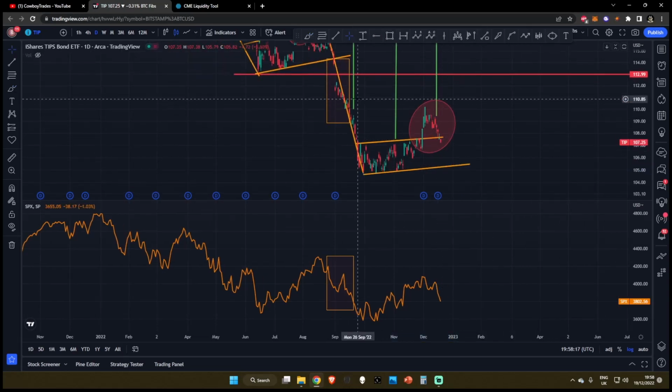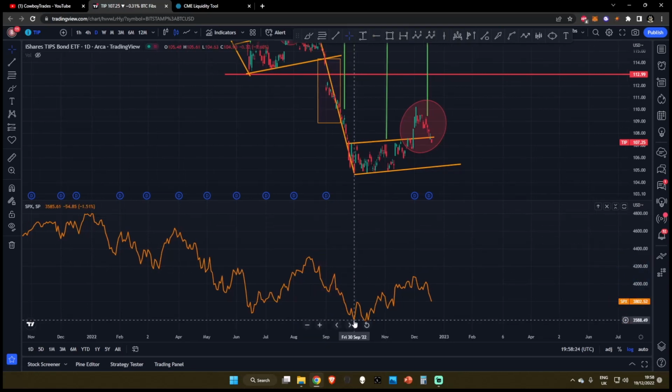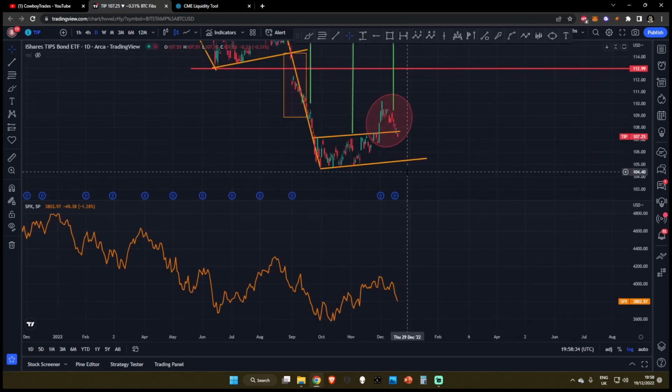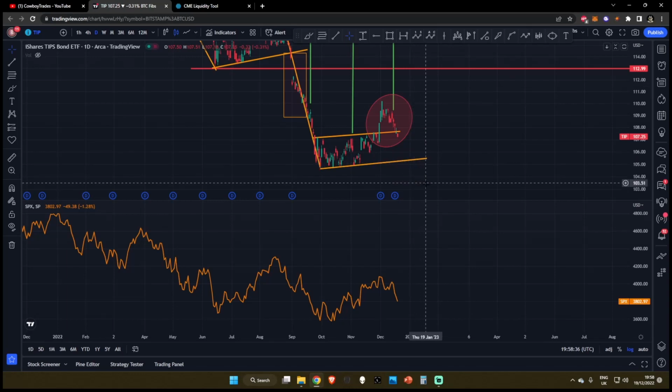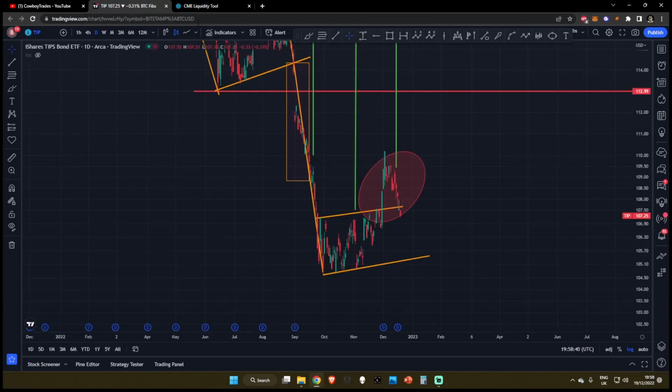The last time this happened, the iShares TIP ETF broke down into new lows. The stock market had a failed dead cat bounce, and then we obviously broke back down into new lows in September. So what do I think is going to happen? I believe the iShares TIP ETF is going to continue breaking down. I believe that we're going to fall into new lows, and this will of course drag the S&P 500 down with it.